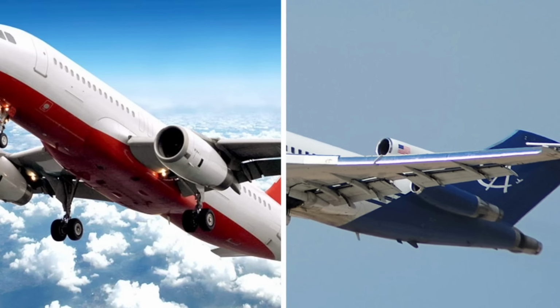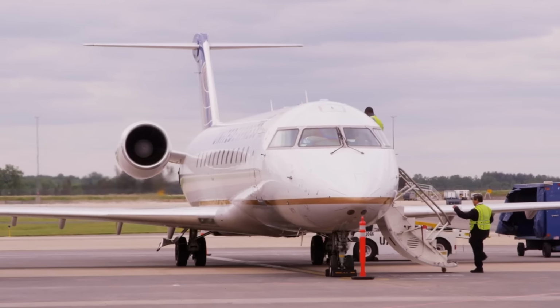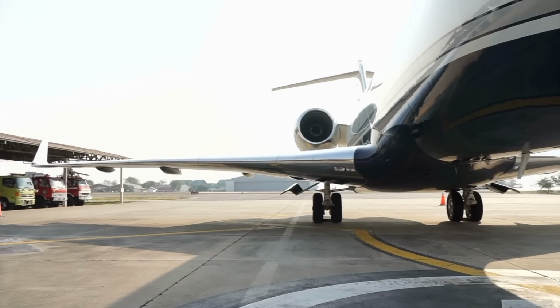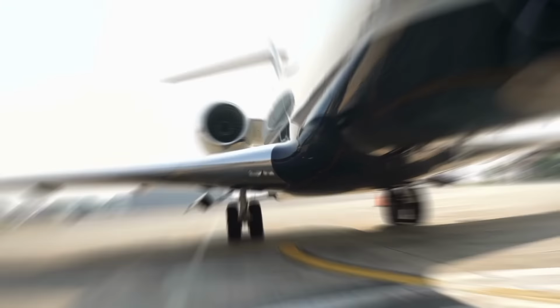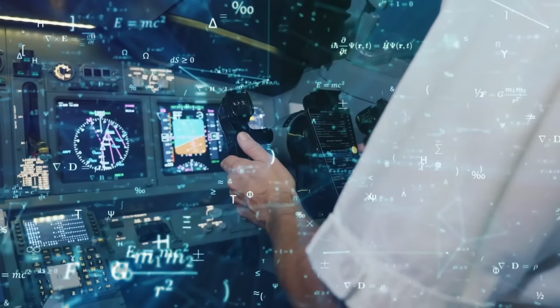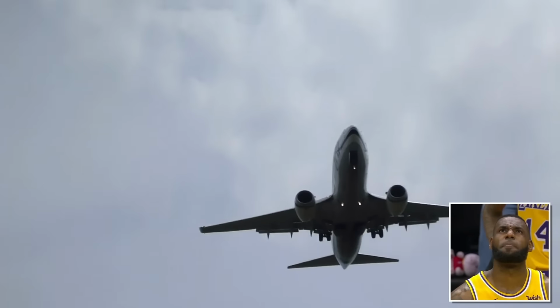Generally though, neither placement is objectively better than the other. It's merely a matter of matching the engine placement to the purposes of the aircraft. Unsurprisingly, there's a lot more to airplanes than meets the eye. These giant metal birds are true marvels of technology, so take some time to appreciate their complexity next time you see one pass overhead.